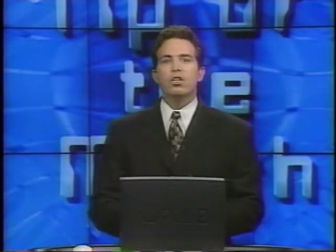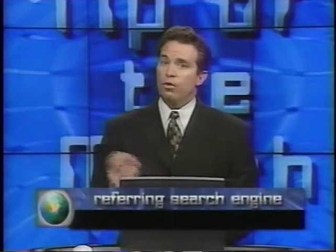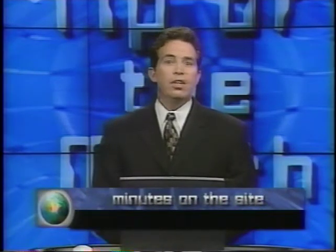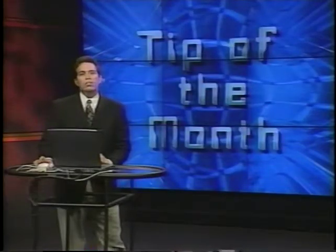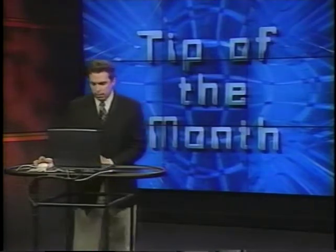But a stats server does more than just count the number of clicks a site receives at any given time. It also gives important information like referring search engine, how many minutes they stayed on the site, even which pages they went to most often, and for how long. Now, let's see where the traffic came from on the Friendly site.